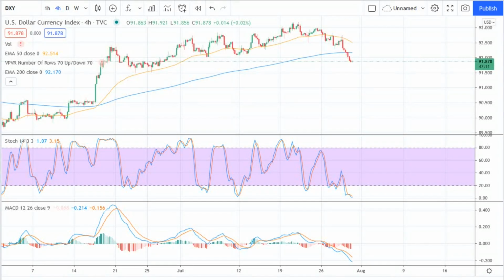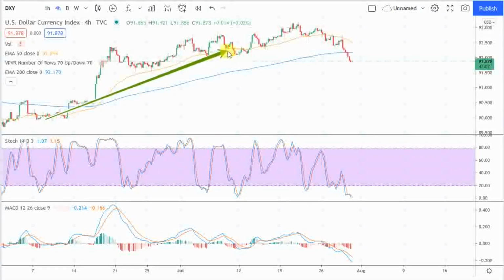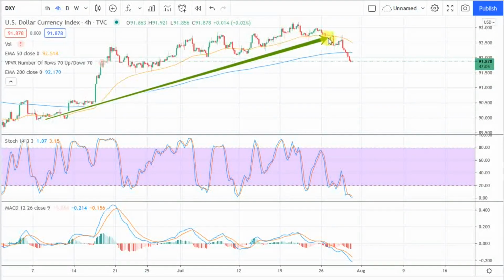You know, we had this progression here just flying high, touching down on the 50 and bouncing above it each time. And then we failed it right here. And then what is this mess here? We just bombed straight through the 50, and then we just blew straight through the 200. This is just on the 4 hour.